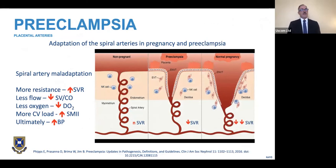Now, in preeclampsia, this is quite a frontier part of science. It's believed that the adaptation of the spiral arteries in the pregnancy is responsible for preeclampsia. In a normal pregnancy, there is a much greater reservoir for blood interface and interchange. So the vascular resistance in normal pregnancy is reduced much more than in those patients with slightly higher hypertension. More resistance reduces stroke volume and cardiac output. This, of course, reduces oxygen delivery, and it puts more load on the heart, which is the SMII measure. And ultimately, it will be reflected in blood pressure, but that's after all the cascade of hemodynamic changes are implemented.